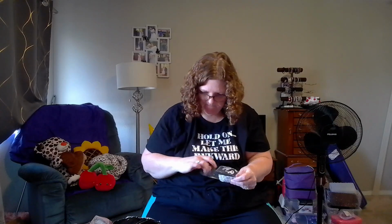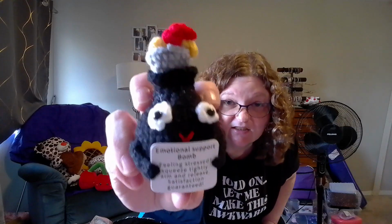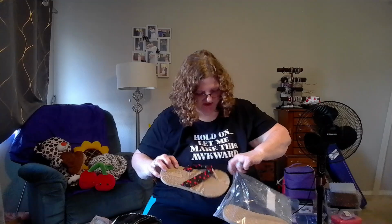This is for my daughter for Easter. It says, I have so much room for you in my heart. So this other one is not necessarily an adult thing, but it says emotional support bomb, feeling stressed, squeeze tightly, aim and release, satisfaction guaranteed. That I got from my husband. I just thought it was funny. And then these are a pair of flip-flops with cherries. I'm curious to see how those fit. Shoes can be hit and miss, so I will try those on.